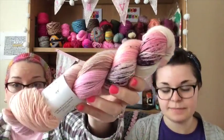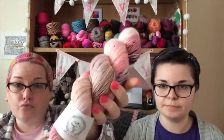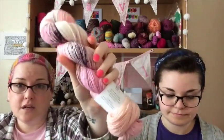But what I ended up going with is a skein from La Bien Amie, which is hand-dyed in Paris. This is her merino twist sock, which is 80% superwash merino, 20% nylon high twist in the Romance colorway. It's pink. Oh my god, it's got purple and cream and a peach and brown and a dark purple. How stunning is this?